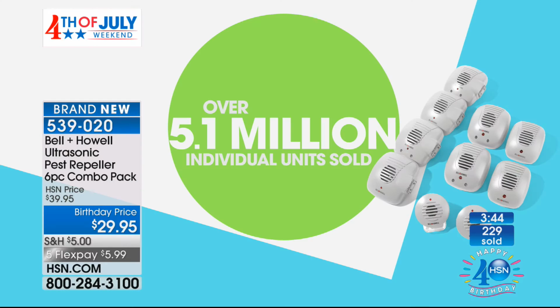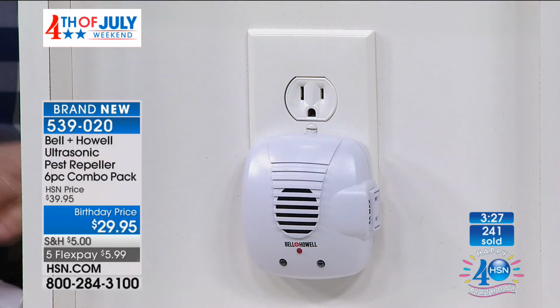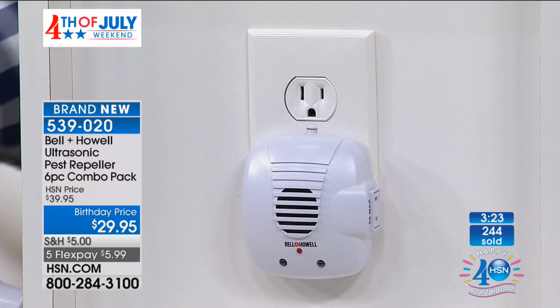But Matt says it works. I say it works. You've said this works. But how about the fact that we have sold over 5.1 million units of Bell & Howell, our ultrasonic pest repeller. Special birthday price. We've taken $10 off on this exclusive configuration that's brand new, so you can get the best of all of them to try. Some have a nightlight, some have the additional outlet, but all of them work powerfully, effectively, safe, naturally.